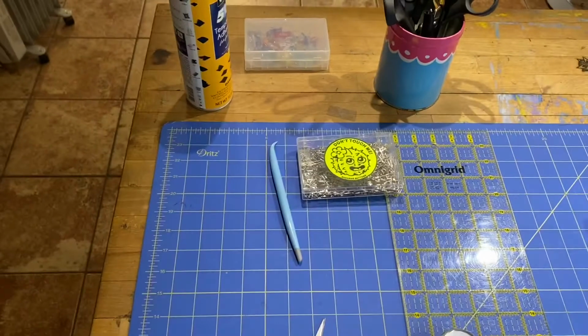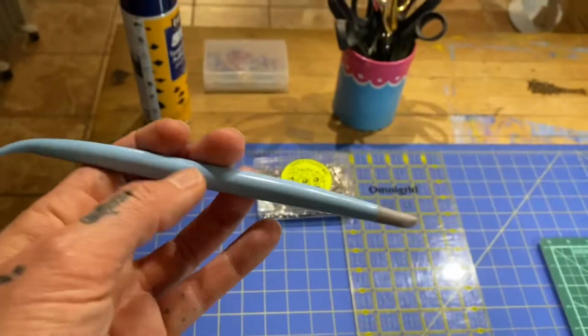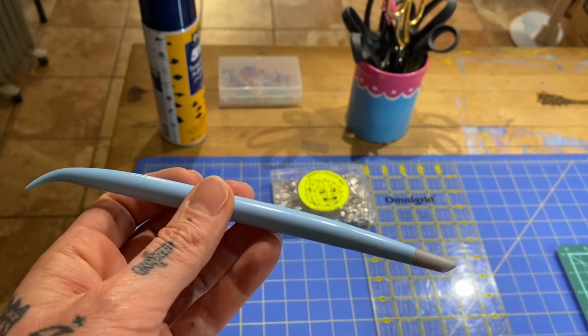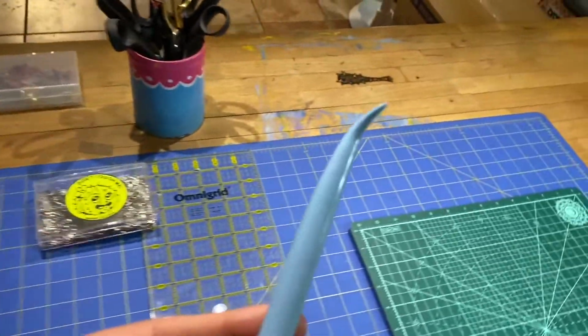So it's really perfect for if you want to do that type of marking on your project. And the other hot tip that I have is one of these. I don't know what it's called, unfortunately, but there's a bunch of different brands of them. And basically, it's just a little stylus to help you at the sewing machine.